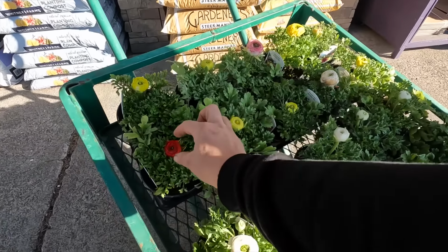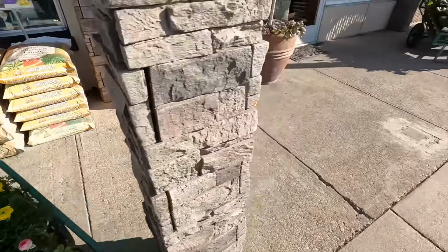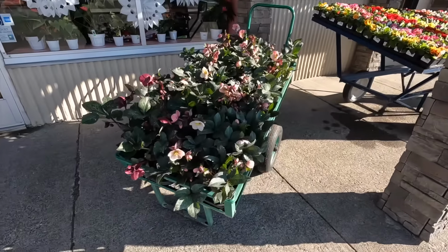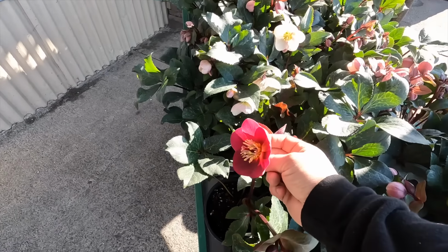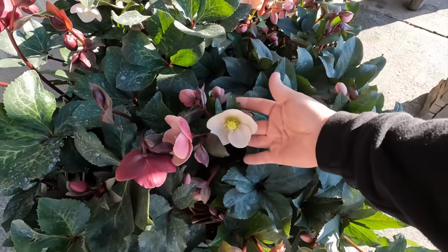You can see a lot of them are just in tight bud. There's a few in the back that are a little bit more open. And then a cart full of Hellebores. Oh, they're so gorgeous. The color on these is phenomenal.